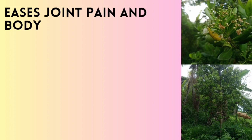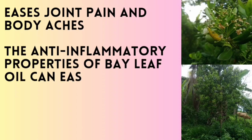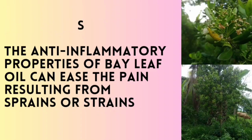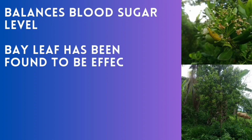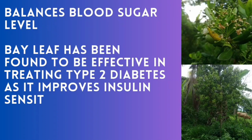Using bay leaves will also ease joint pain and body ache. The anti-inflammatory properties of bay leaf oil can ease the pain resulting from sprains or strains. It also balances blood sugar level. Bay leaves has been found to be effective in treating type 2 diabetes as it improves insulin sensitivity.